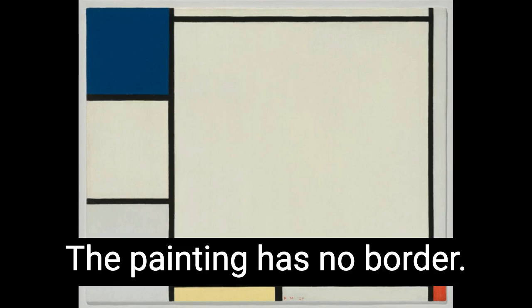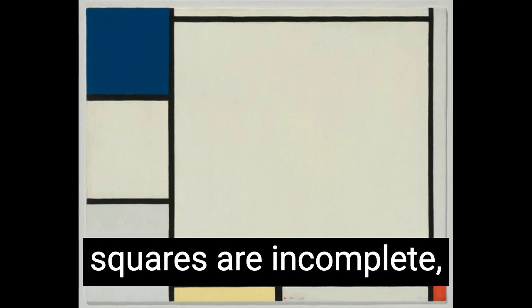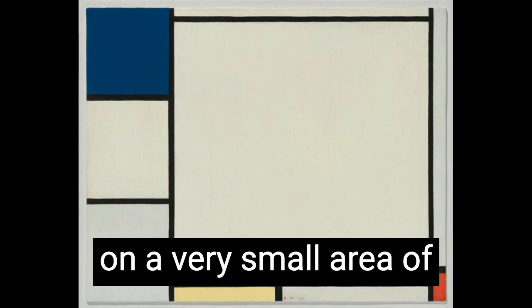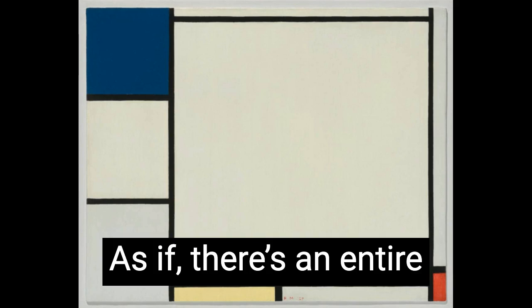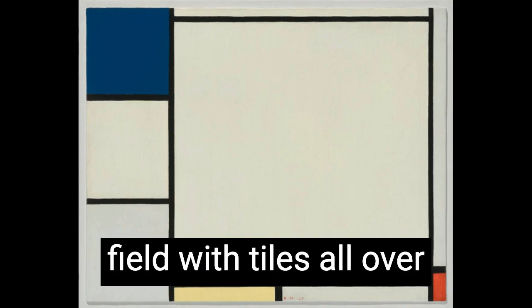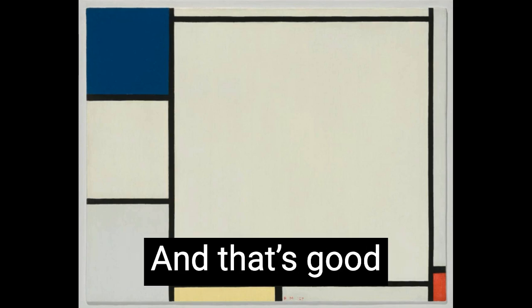The painting has no border, and to me, just because some of the squares are incomplete, it's like a camera lens is on a very small area of something that's a lot larger, as if there's an entire field with tiles all over it that I would feel so calm looking at, and that's good enough for me.